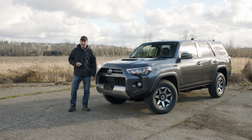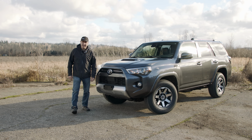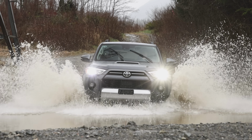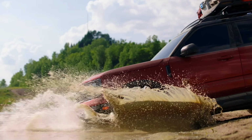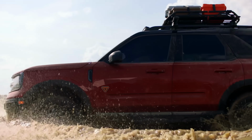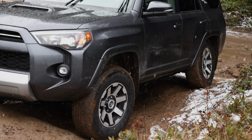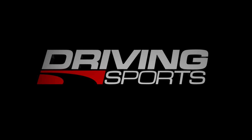This is a 2021 Toyota 4Runner. And what makes this one so special? It's mine. In this video, I'll tell you why I picked this particular model, compare it to the competition, and then we'll try it out with a challenging off-road exercise at our new test location. That's all coming up right now on Driving Sports TV.